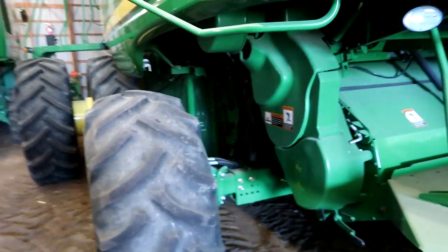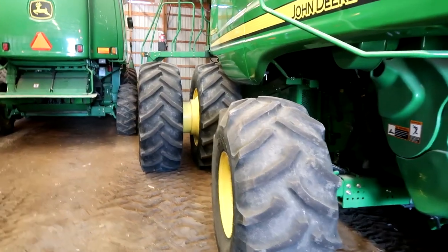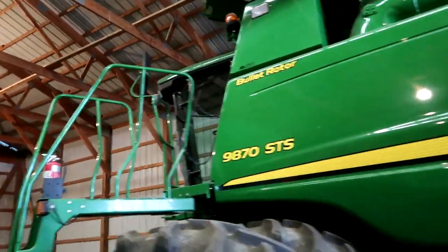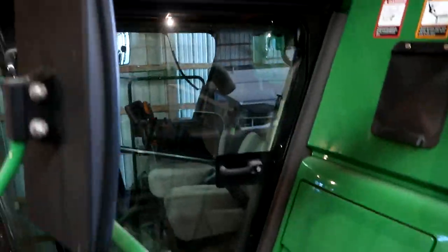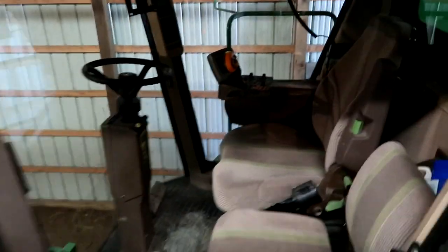It's pretty awesome. The reason we don't have tracks on it is pretty simple. They're expensive. They're really expensive. And we're happy with our duals. They turn good. They don't seem to ridge much. We're happy enough with the duals that we've pretty much decided we don't need to be spending money on tracks. But if we get a really, really wet harvest at some point, that could change our minds.